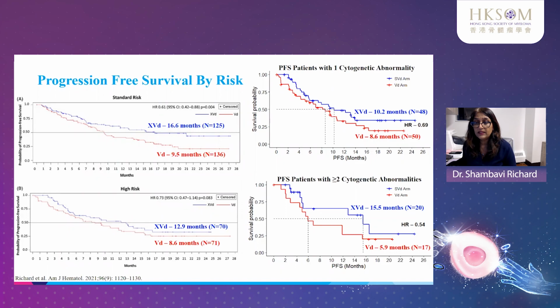This shows again the PFS for patients with two or more cytogenetic abnormalities. And here you see the PFS for XVD was 15.5 months versus 5.9 months for VD. Hazard ratio was 0.54, but P was 0.09. Now, although most of these did not reach statistical significance, the numbers were small, and there's a clear trend for improved PFS with XVD for these high-risk groups.